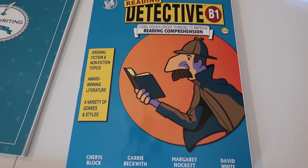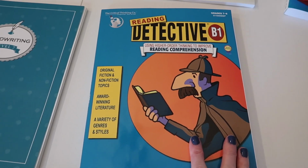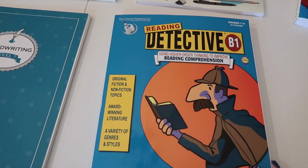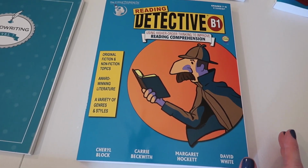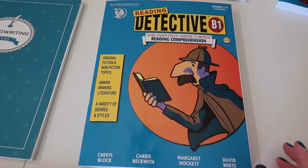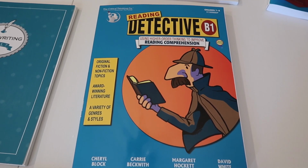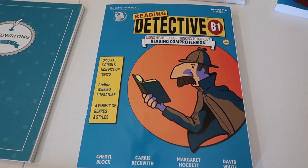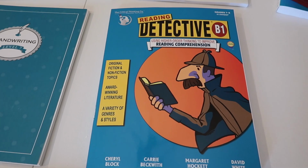And then for reading comprehension, we're going to be doing the Critical Thinking Company's Reading Detective. If you know anything about a lot of the Critical Thinking Company products, I mean, in the name of their company, Critical Thinking, they're really good at making any subject, no matter what it is, challenging and requiring you to actually think to get to the right answer. And that's something that seems kind of obvious, but it's not. Every company I've used and every curriculum I've used doesn't really require a lot of deeper thinking. And so I really love how they infuse that concept in every subject.